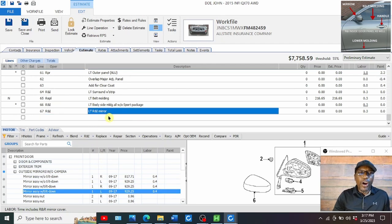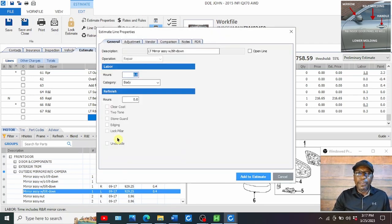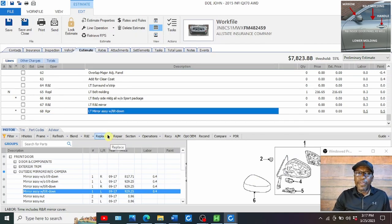So even though we R&I'd that mirror, if that mirror was damaged, maybe had some scratches, some chips on it, and you want to repair it, you can also repair it while it's off the vehicle. So you want to put 0.5 to repair it, and then right here you want to refinish it. Let's put a 0.5 to refinish it, and then we're going to tell it okay. So we do have our mirror there to refinish if it needed to be repaired.